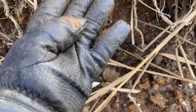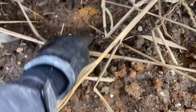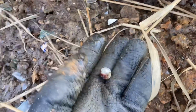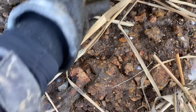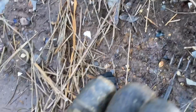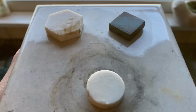These things finally drop and land on top, and that's generally where I find these guys. And that's a nice white marble with some red in it. How about that? Just sitting right on top. So I look underneath. I look here to see if they dropped, and that's generally where I can pick up a few marbles. Fantastic. I'll show you the tiles in a second.